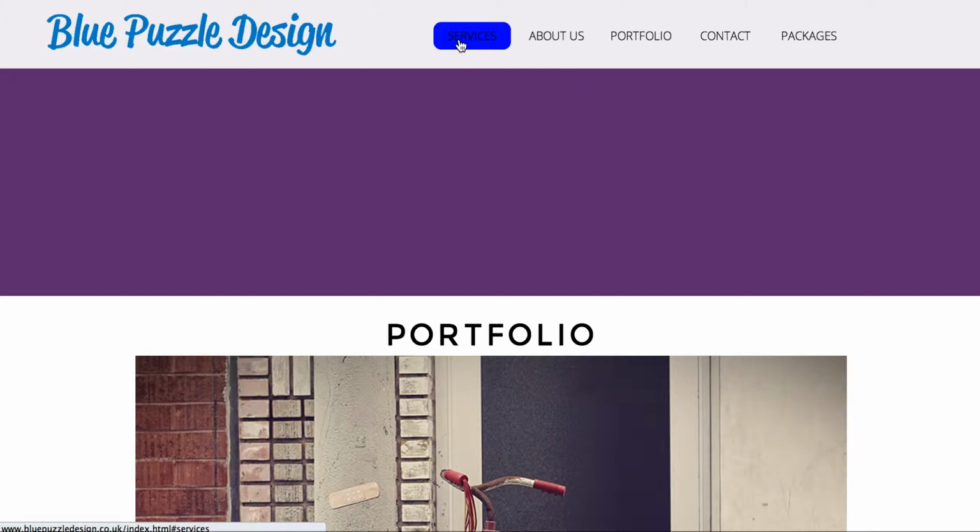Also, this blue with black contrast is not good. You can't really read the text with the blue contrast. I would pick a different color.